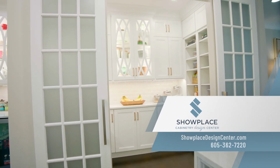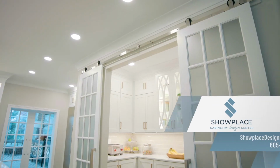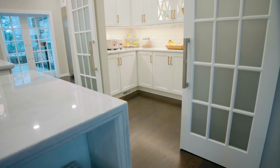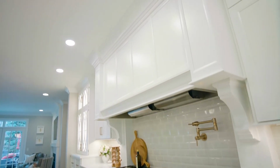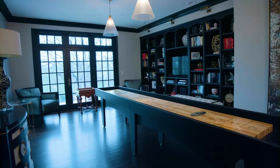This pantry area before was long and narrow. Showplace switched the layout to make it more open and inviting. The decorative glass, sliding doors, and open shelves make the space come together. My favorite part of this project is actually the range hood. There are 2 stainless steel hoods that had to stay there, and so we had to find a way to totally disguise them.